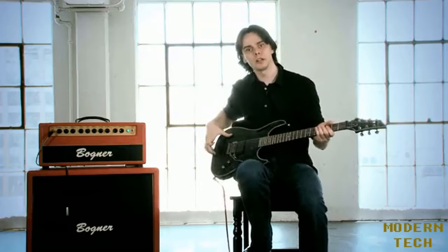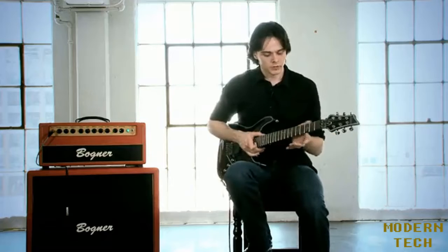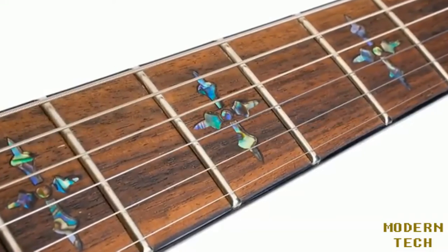The series features a mahogany body with a quilted or flame maple top on select models. Also has a mahogany neck with a rosewood fingerboard, has Gothic cross inlays, and also features abalone binding.